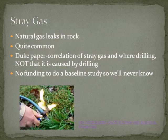Going on to the next issue, stray gas. We have natural gas leaks in the rock. They're very common. Duke did a paper recently that showed a correlation of stray gas and drilling. Not that it was caused by drilling, but correlated, which is not surprising. If you're drilling for gas, you probably are in an area where gas is leaking to the surface anyway.